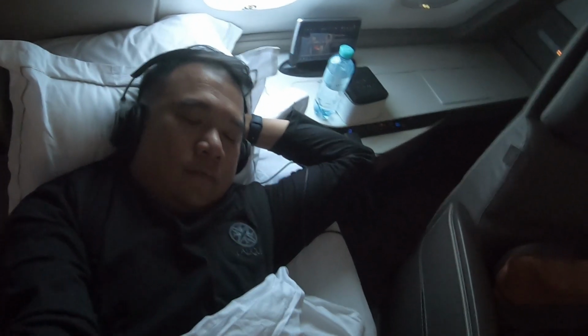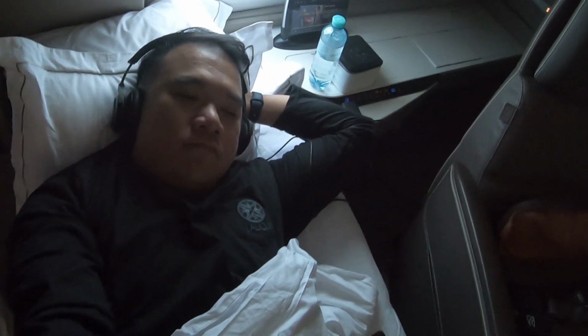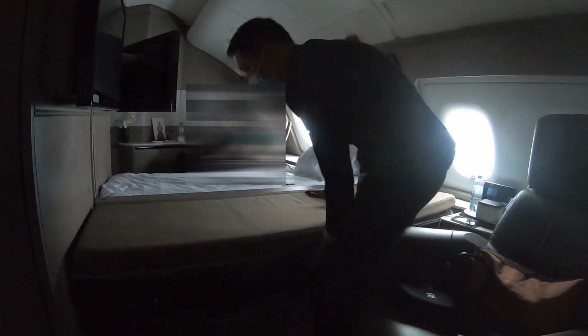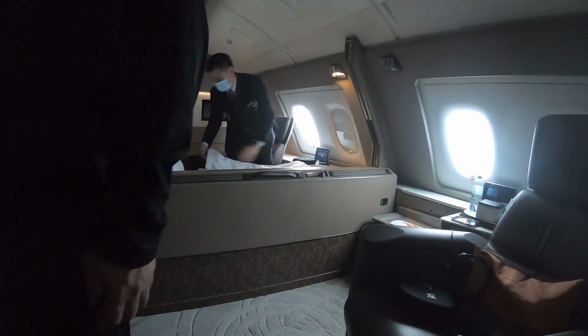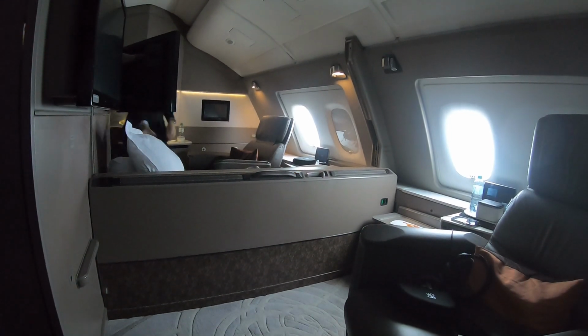The bed itself is really comfortable, and you can toss and turn, and you won't fall on the ground. I mean, it's really a comfortable bed. I had a great 3 hours of sleep, and after I woke up, the crew quickly asked if I wanted to put the bed away, which I said yes, and so they just sprung into action. What an amazing crew.